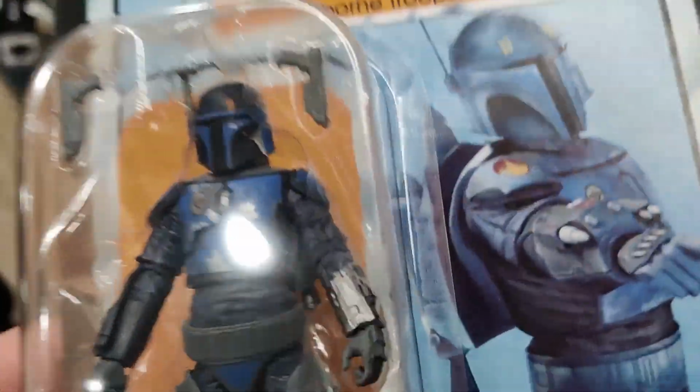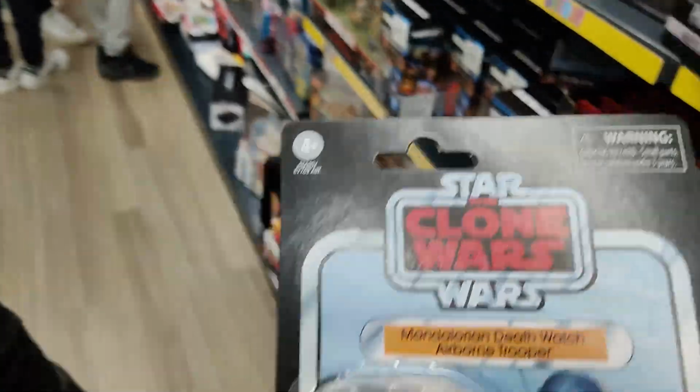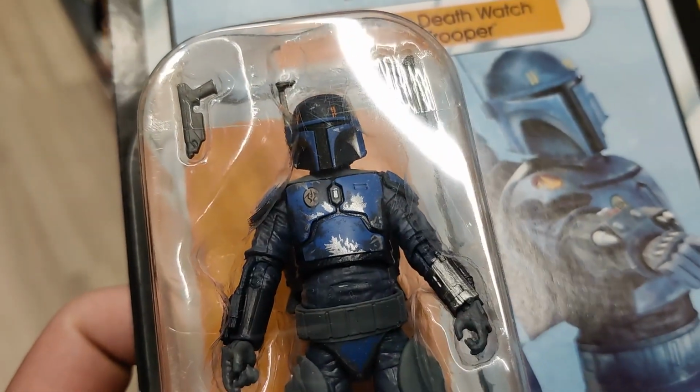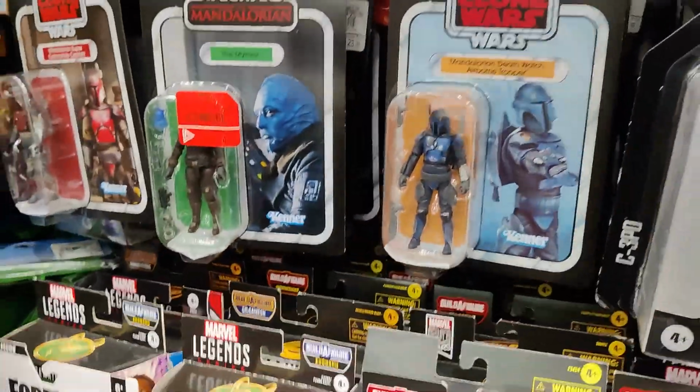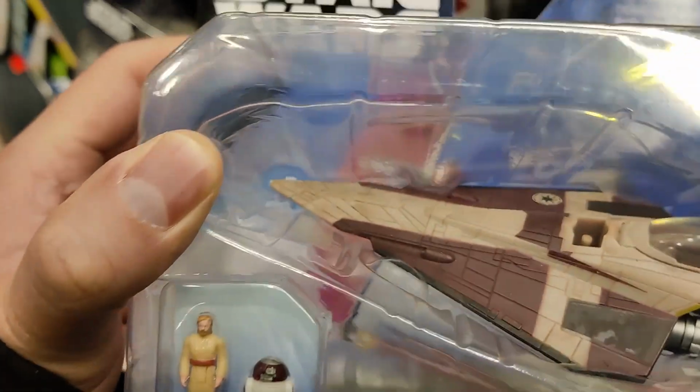So got Saw. Literally, this is probably the coolest thing at this GameStop, the Mandalorian Death Watch. I'm surprised they even have this. I know, I haven't seen it at the other location that we normally go to. Looks really cool. Again, $19.79. I think you can get this for cheaper at an online retailer, so I'm gonna put this one back. But it's nice to see some new stock. This looks really cool. This one is, how much is this? $22.49.